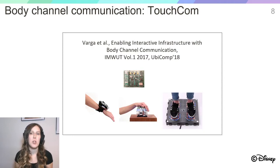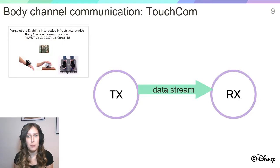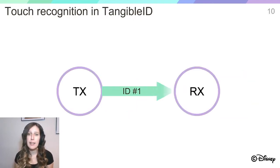Body channel communication had been around for a while. Our group published the TouchCom system some years back. However, the purpose of such a system was to optimize for a generic data stream, making sure that longer messages also arrive intact between the transmitters and the receivers. In Tangible ID, however, the network's purpose is different. Here we want to send short messages to indicate an ID that's picked up through touch.